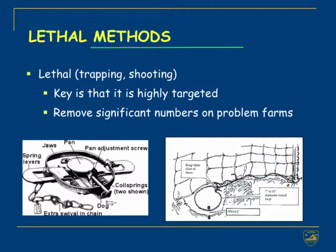But I'll pass these pelts around and this trap, and that way you can see them a little bit here too.